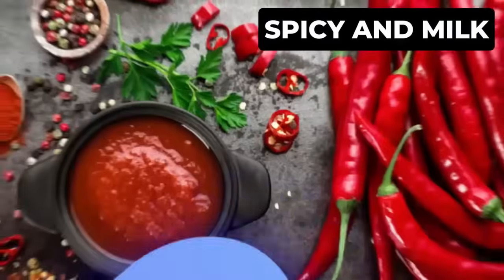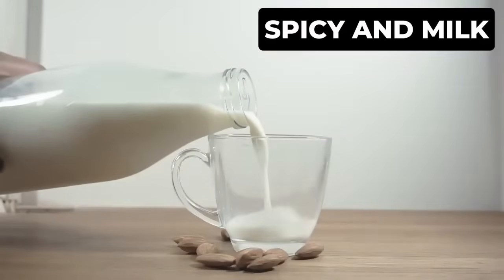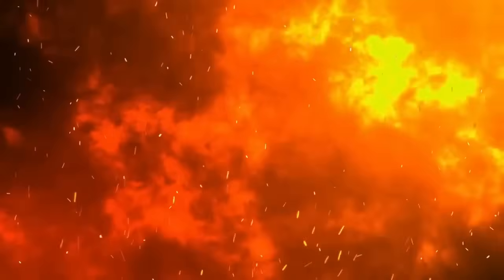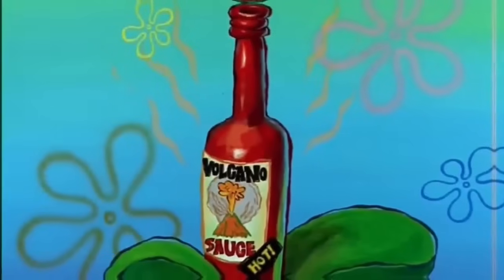And for spicy food lovers, milk is your savior. Thanks to casein, a protein that binds to capsaicin, which causes the heat, it is neutralized. The more fat the milk has, the better. Water only spreads it, so a glass of whole milk or yogurt is best to survive the fiercest chili.